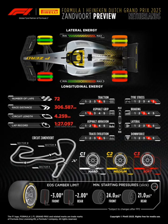And the circuit length for each lap is 4.259 kilometers. When I put it in the calculator, it says 4.259 kilometers. That's 2.646 miles for each lap. And then the lap record is held by Lewis Hamilton in 2021 with a 1:27.096.